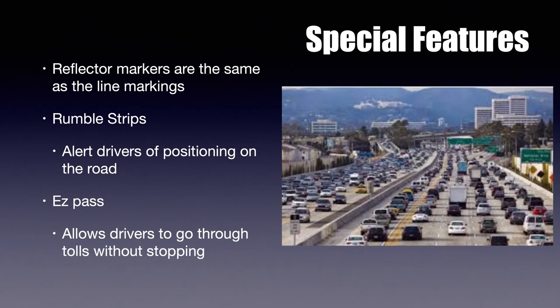And then Easy Pass allows drivers to go through tolls without stopping. Now, we're going to talk more about Easy Pass, but try to go the speed limit that they're recommending. We do have Easy Pass high speed lanes now, but the ones that are very tight with a booth, you want to make sure that you're going pretty close to the speed limit.